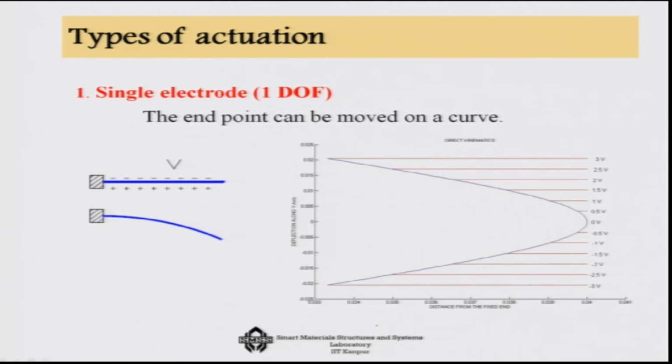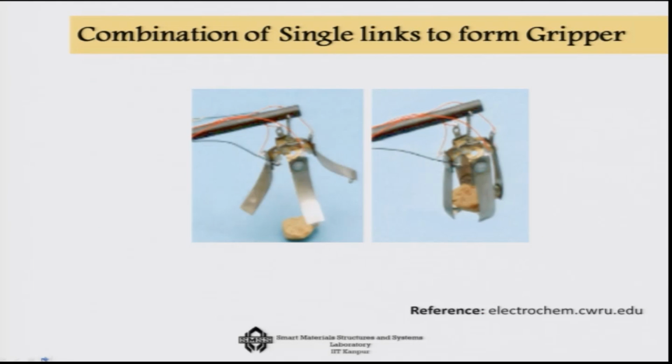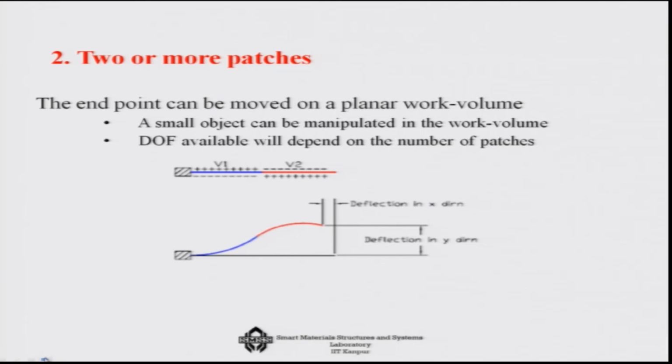If you use only one electrode, then you will see that you can go through this kind of a workspace. So, that is the maximum that you can cover with this type of system. On the other hand, if you have 3 or 4 of them, then you can use it for holding some material from space. So, you can use it in the form of developing a gripper system. If you use 2 or more patches, then in fact you can manipulate a small object in the work volume, and the degree of freedom available will depend on the number of such patches, like one patch and then you have a second patch. So, you can easily make this kind of shapes, etc.